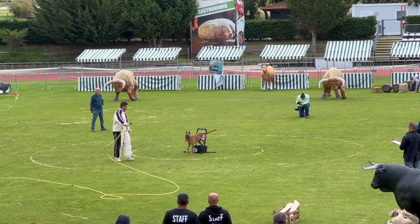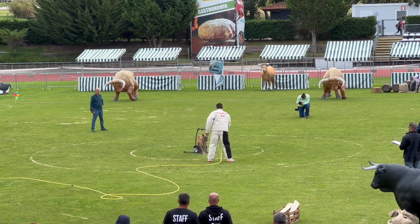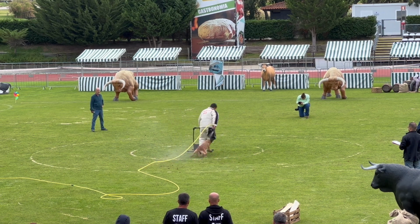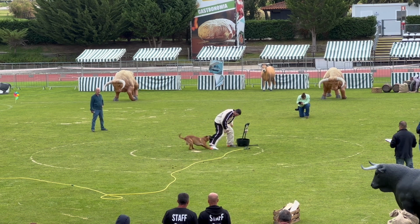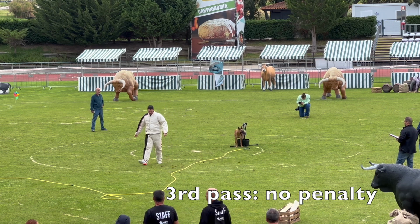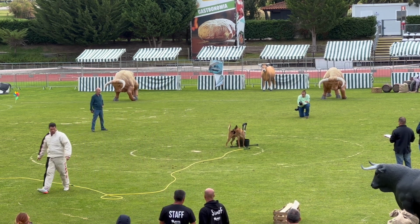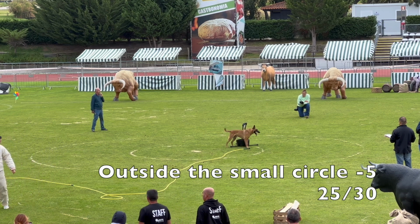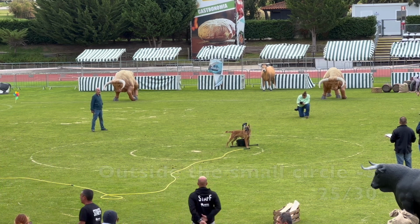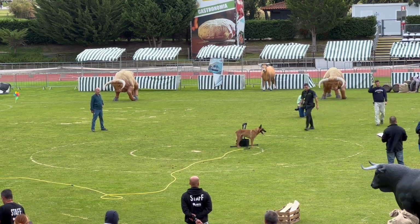The accessory used in this trial is a garden hose used to spray water on the dog. And the third pass is also okay. So 25 out of 30 for the object guard exercise. And this team scored 316 out of 400.